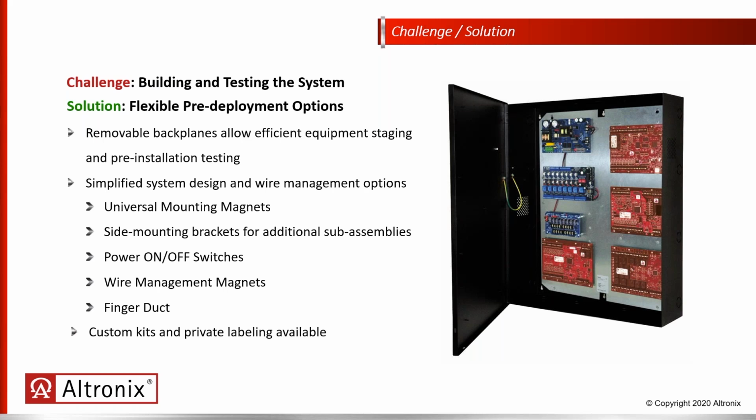We offer wire management magnets. So similar to our mounting magnets, we have a wire management magnet that is roughly the size of a dime. It has a zip tie slot that rotates 360 degrees, and it allows you to deploy these into the Trove enclosure to manage the cabling while also making it easy, for service and maintenance, tracing wires, being able to see where wires go from top of the enclosure to each device inside. And for those that prefer to utilize a wire duct, we have that available as well. And custom kits and private labeling are also available.